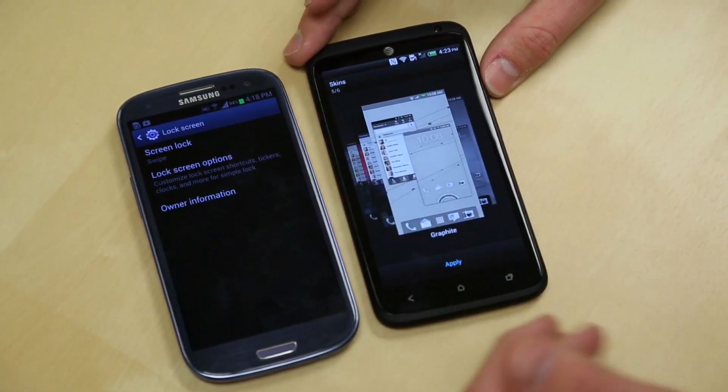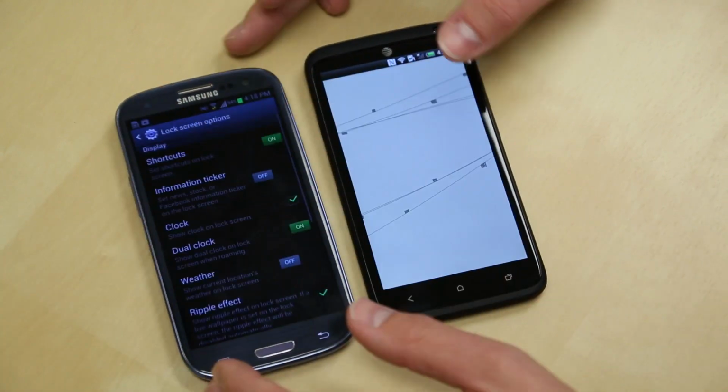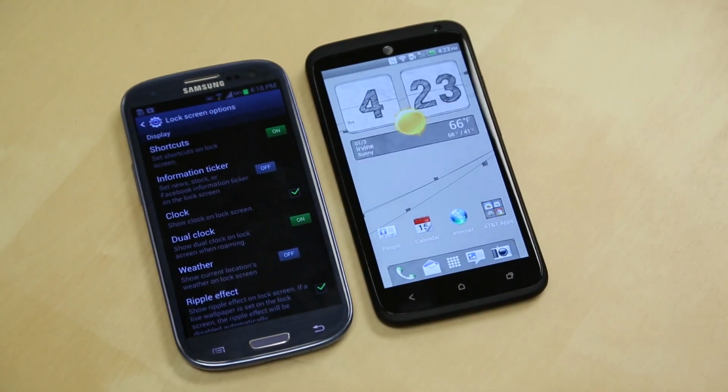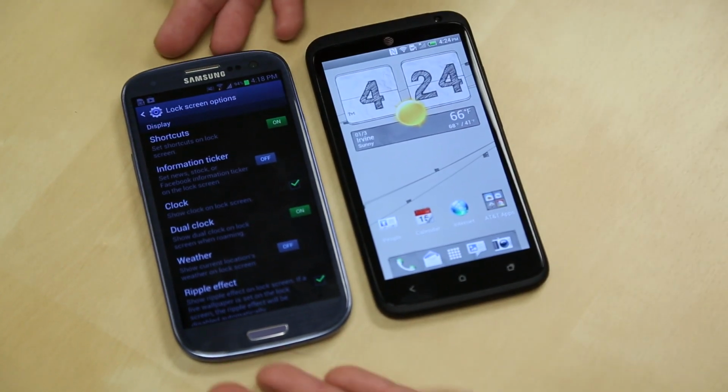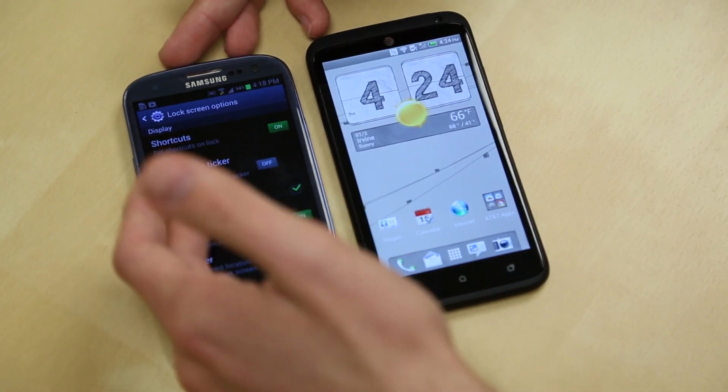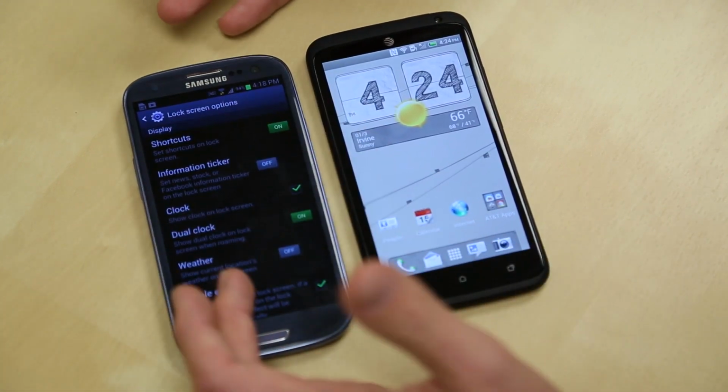But where I think Samsung takes it to the next level is we can come over here to lock screen options, and you can see some really cool things. And a lot of times I think to myself, why weren't these in stock Android? Or maybe this could be a springboard for future Android options in stock versions. So you've got dual clock here, information ticker. You can set this and really make it your own.